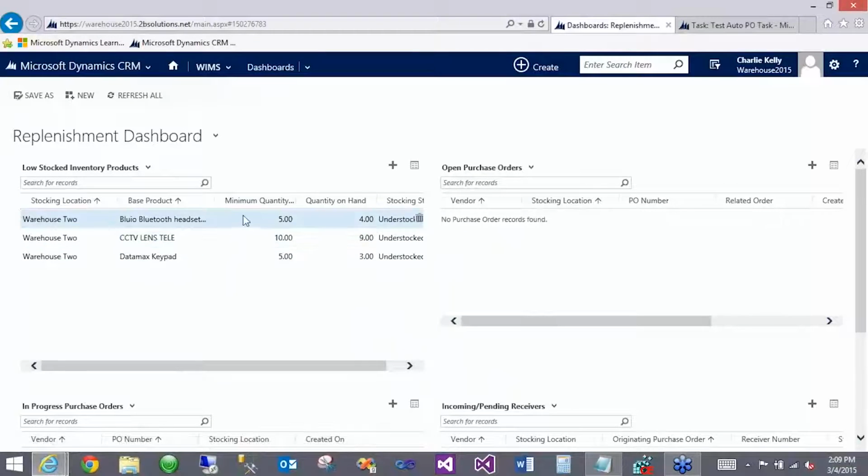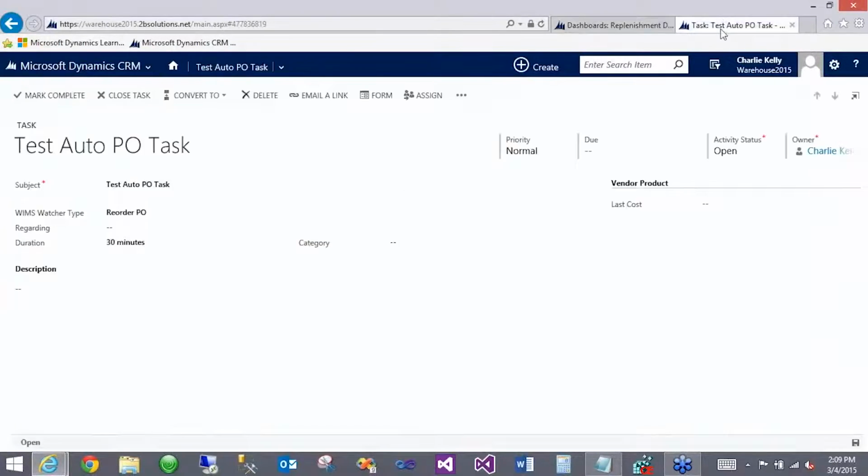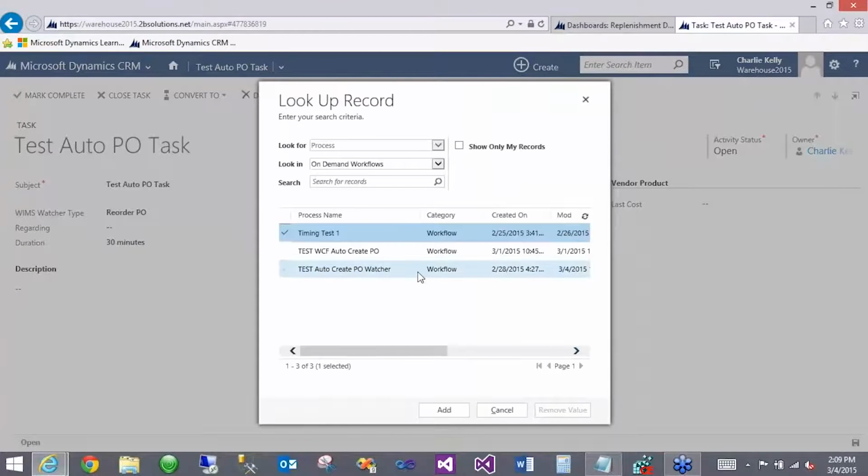Before we do, you'll see we have three demo items here that are below their minimum quantity values, 4 on a minimum quantity of 5, 9 on a minimum quantity of 10, and then 3 on a minimum quantity of 5 as well. So we'll kick off this process that's normally running in the background.